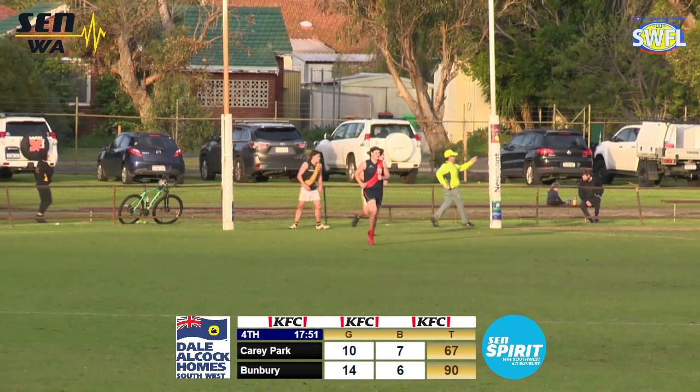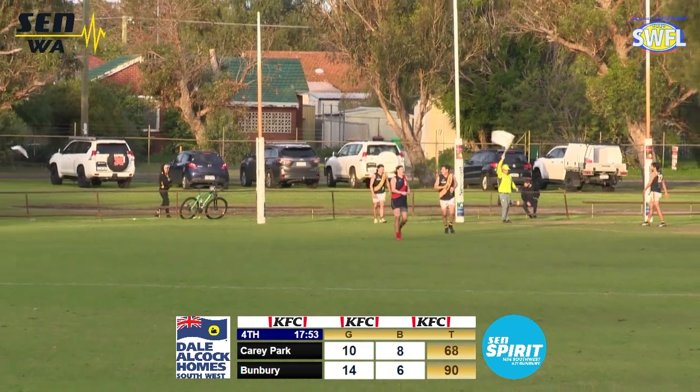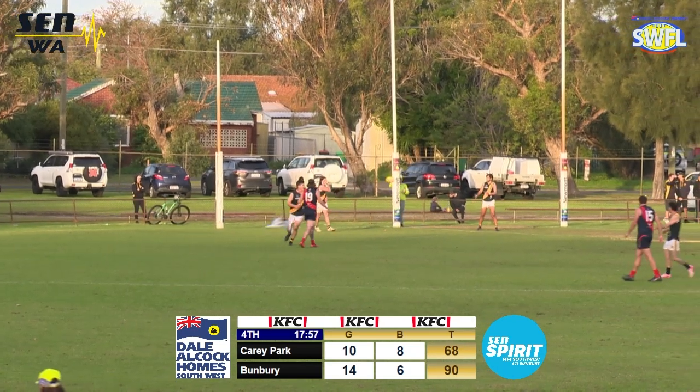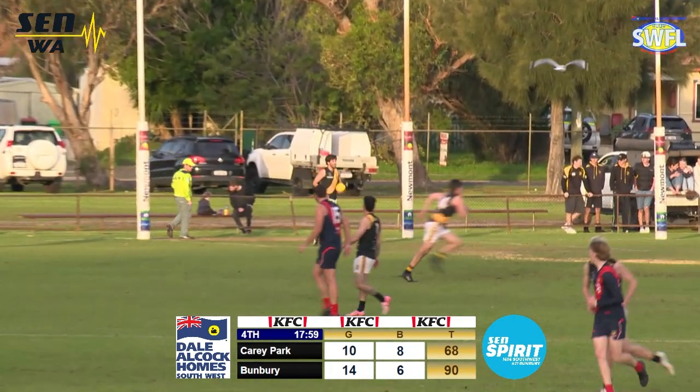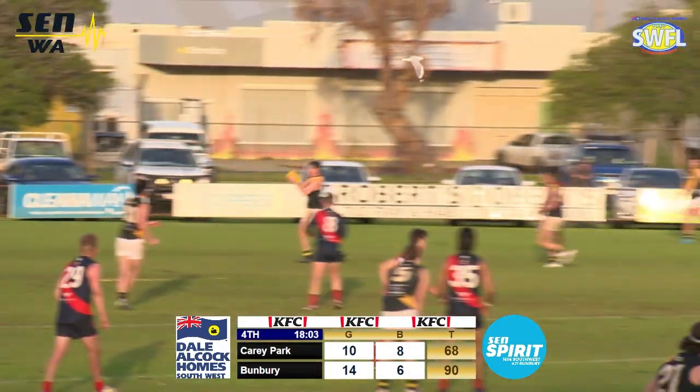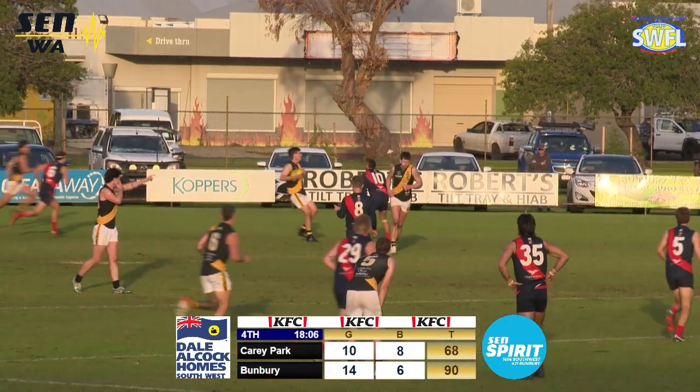Good crowd in this afternoon at Kelly Park. We've had the attendance is over 700 there this afternoon, Weaver, so not a bad attendance. It's a great day for footy as well. A little bit different than last week. Yeah. But that was great work there by Gadecki. He's been terrific all day.